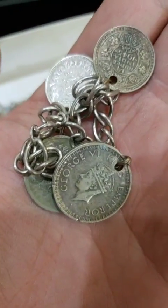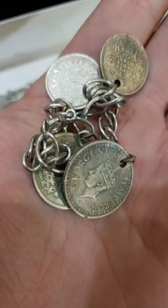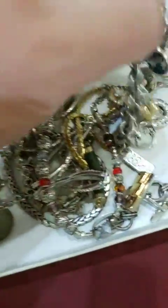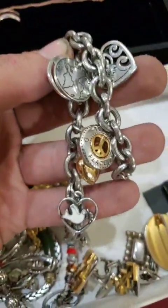Time was of the essence here. I literally ran home for this. So look at this, silver coins on a bracelet. When someone advanced, this is Brighton, signed Brighton jewelry. This is nice stuff.